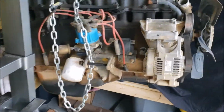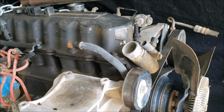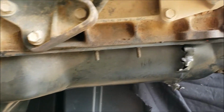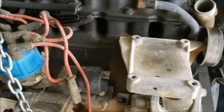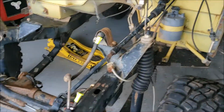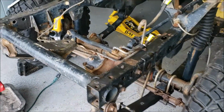Speaking of engines, so this is the agricultural lump. I do not like the AMC straight six, and you can see the new custom vented hole there, but look, in the oil pan there's more. On the other side you can see a hole in the block, and the cam came out. This thing has serious problems. But over here now we have a nice open area to work with.